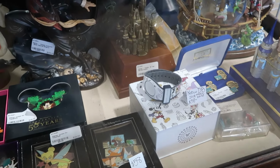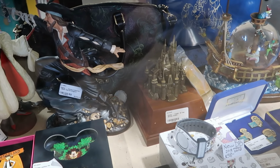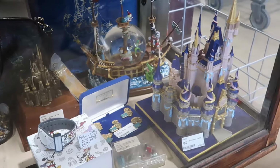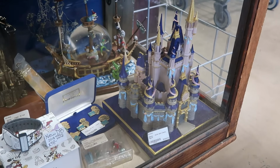It's original packaging, but you're even going to find some cast member awards celebrating 15 years of service there at Walt Disney World with Cinderella Castle. That one is $175. And here's a 50th anniversary castle. These are definitely still kind of new, but it's really cool to see here.